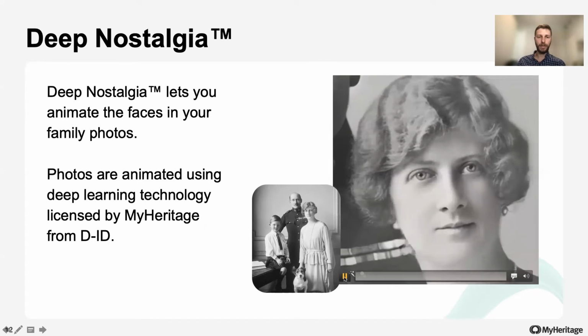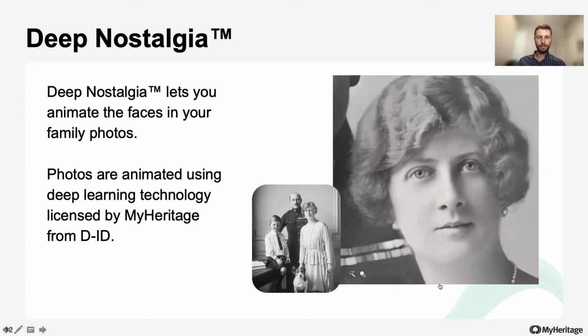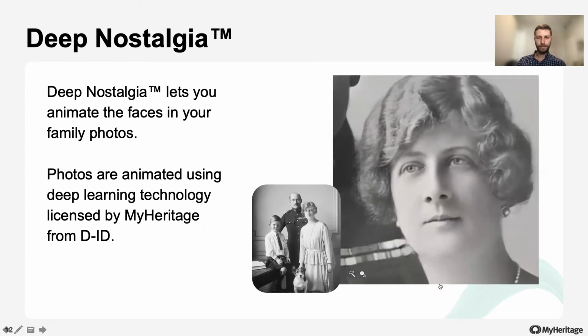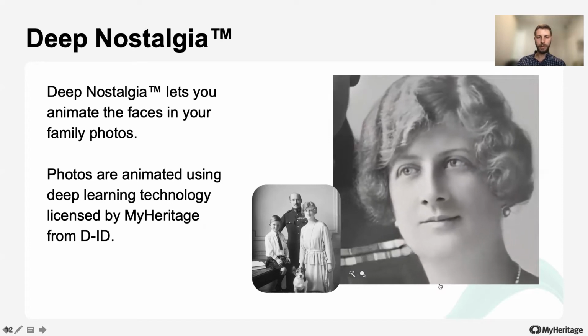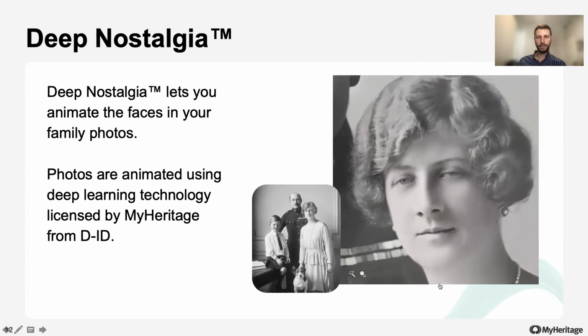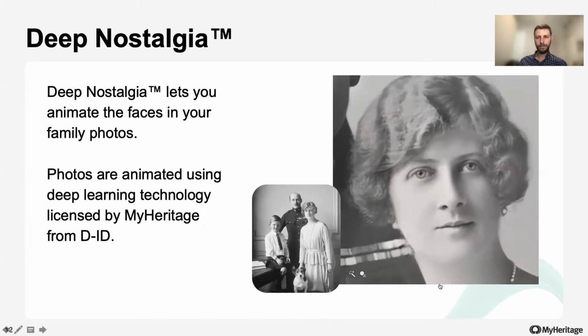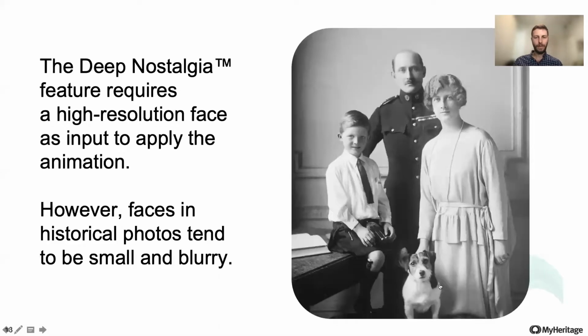Let me play it again. You can see how realistic her movements look. However, this is a still photo that was reenacted using this technology. The Deep Nostalgia feature requires a high resolution face as input to apply the animation. But faces in historical photos tend to be small and blurry.